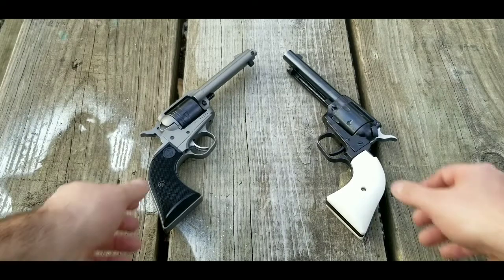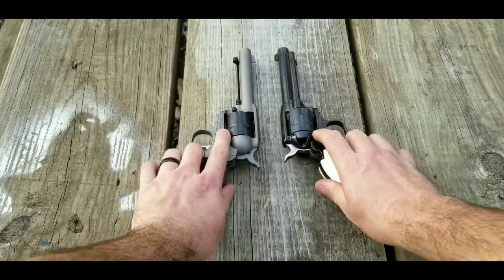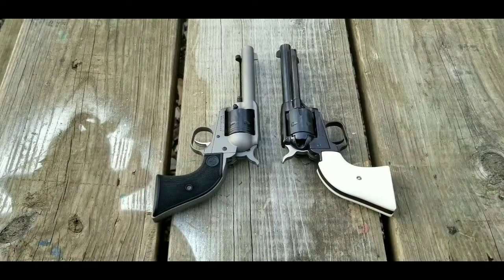So that's pretty much all I wanted to share with you guys today. I just wanted to show you both of these revolvers, and if you're in the market for a little plinker, maybe something to teach a kid on, so they can learn how to shoot a revolver and a single action revolver and things like that, these would be excellent. Or if you're like me and sometimes it's nice to just get out and shoot something really simple and basic and have a good time on the range.